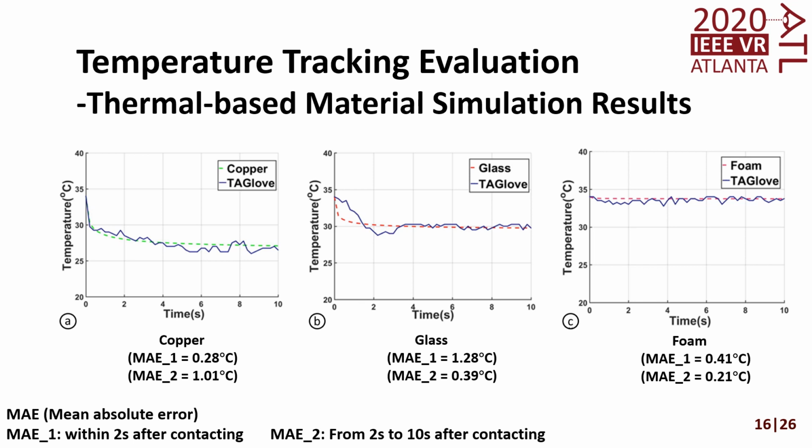Well, this is a comparison between the reference simulated results, which is a dotted line, and the system simulated results, which is a solid line. From the figure, we can see the ThermAirGlove system simulated results could reach similar changing trends and the final temperature as the theoretical simulated results. In addition, in order to quantitatively evaluate our system, we also calculated MAE for every material in the temperature changing stage, which is within 2 seconds after contacting, and the following stable stage. For more details, you can find our paper.